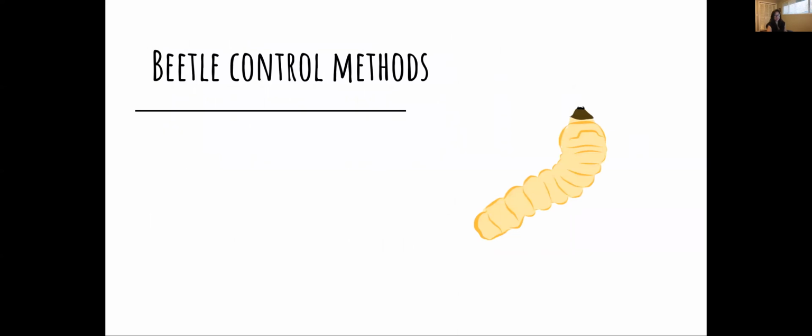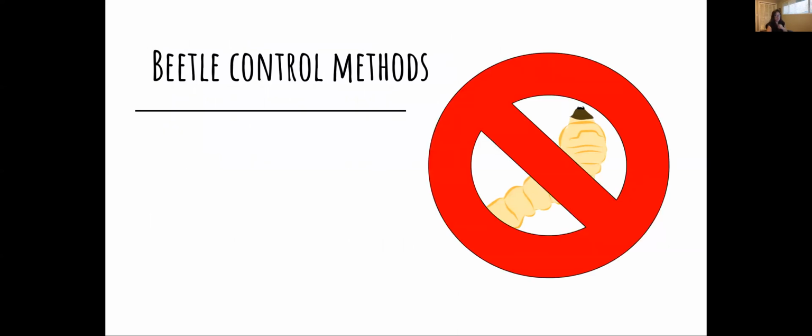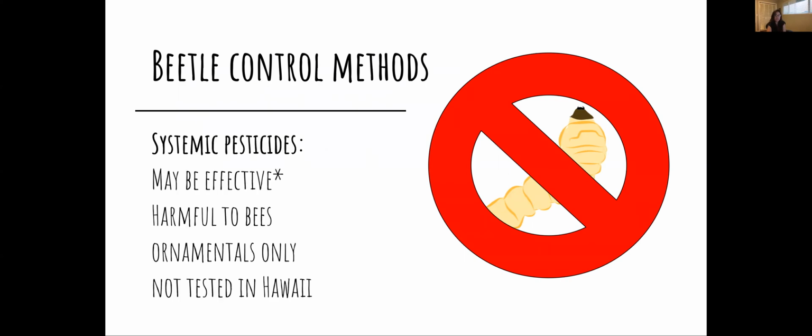Some potential methods for beetle control include systemic insecticides, such as imidacloprid soil drenches. Unfortunately, these have not yet been tested in Hawaii and may be very expensive to do on Hawaii Island. This particular pesticide is also not particularly good for pollinators.